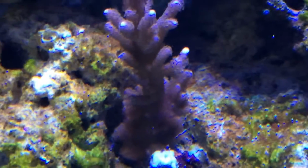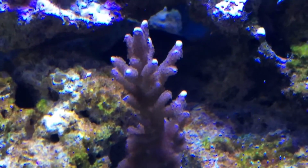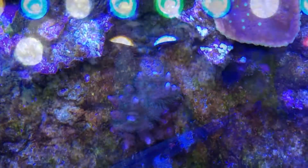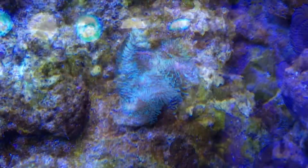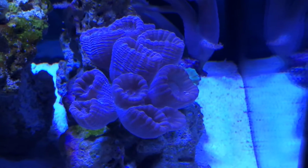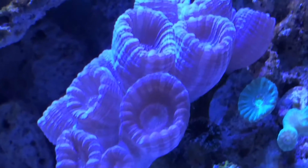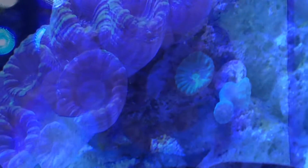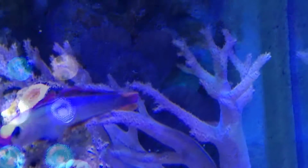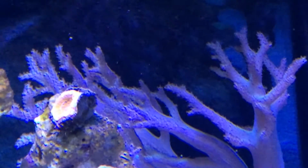Purple digi over here is also doing excellent. Nice polyp extension and white tips, clearly growing as well. This cactus coral frag is also getting bigger and bigger. Candy canes, no new heads yet since the last video, but they're all doing very well. Nice big puffy heads. This leather back here is getting bigger and bigger.